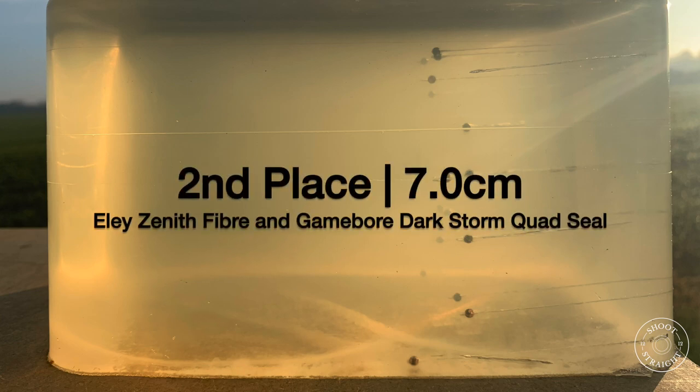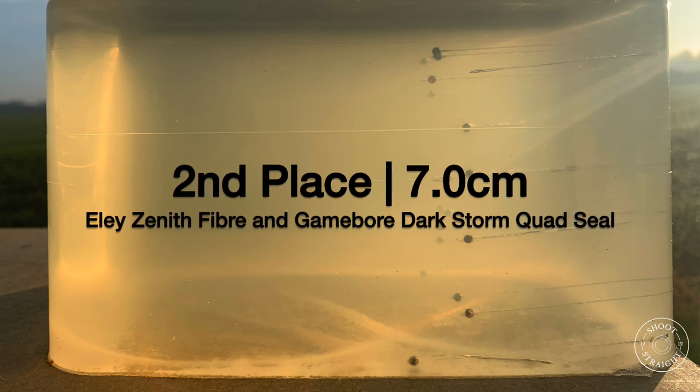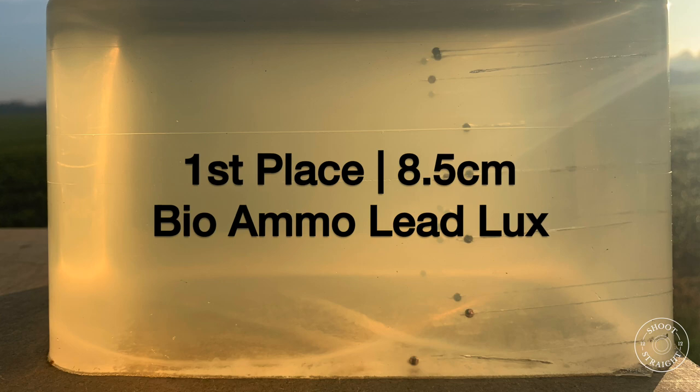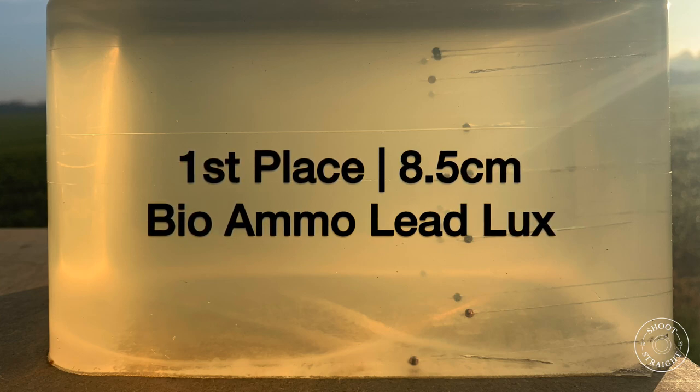Joint second are the Ely Zenith Fiber and Game Ball Darkstorm Quad Seals with 7 centimeters of penetration. I should note that the Darkstorm Quad Seals were the lightest pellets in this test, but they were also the fastest. And in first place are the Bioammo Lead Lux, with a whopping 8.5 centimeters of penetration. They were the heaviest pellet, but they did penetrate 1.5 centimeters further than the two in joint second.